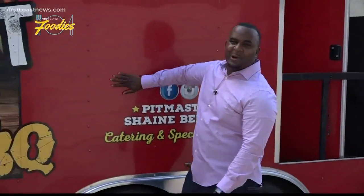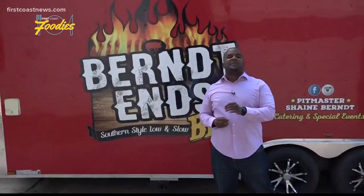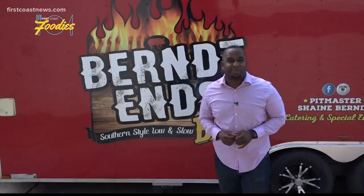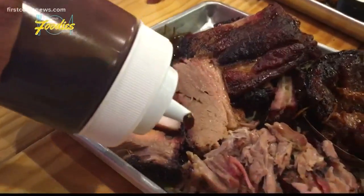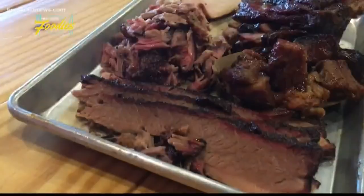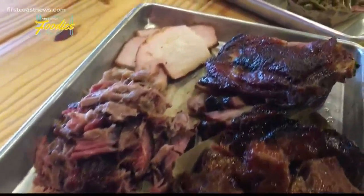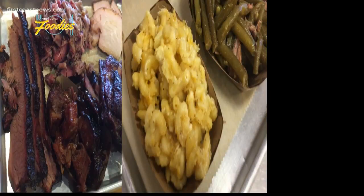What started out as a local food truck has now turned into a full-service restaurant serving up some of the best smoked brisket in town. Let's check them out. If you're in the market for some of the best barbecue, then look no further. Berndt Ends Barbecue Shack in Mandarin specializes in homemade barbecue sides and sauces.